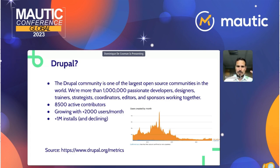How does this community compare? There's more than a million developers and users in the ecosystem. There's 8,500 active contributors. It's still growing with around 2,000 users a month. You saw that the big growth stage of Drupal is already almost 10 years in the past when popularity really exploded for Drupal. But even since then, a consistent growth of 2,000 users a month has been seen. It has 1 million installs, although these installs are declining. You can find all the metrics at drupal.org.